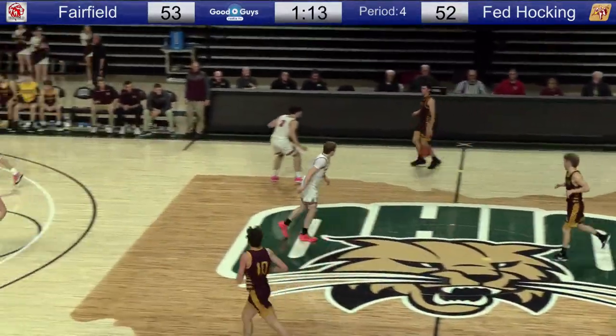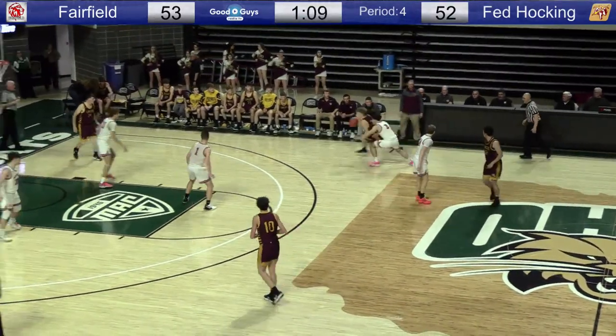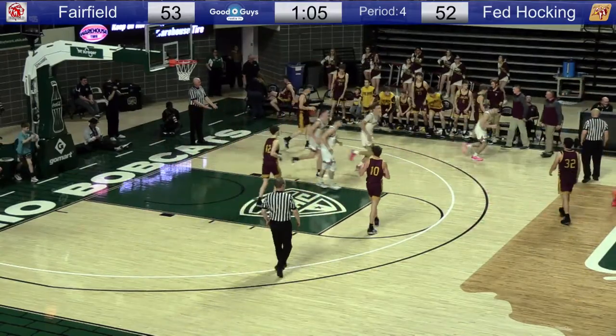Back the other way we go. Fairfield leading. Earhart to Cottrell. Minute 9 to go. Bounce pass behind the defense down there to Buckley. And we have timeout on the floor again.